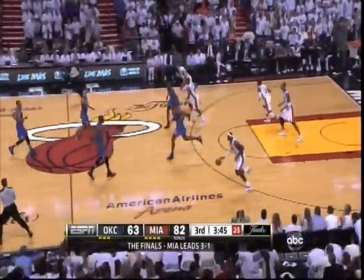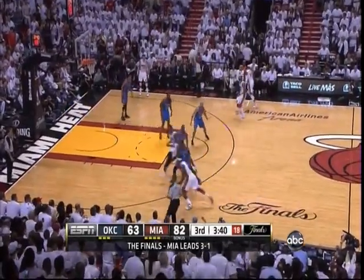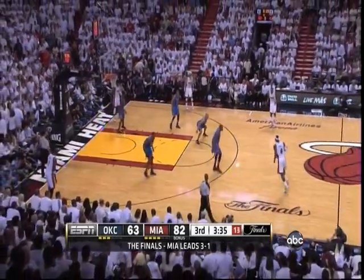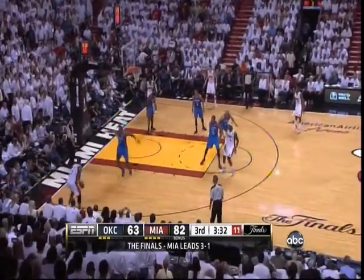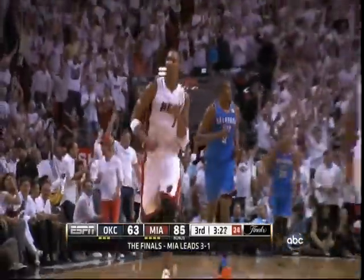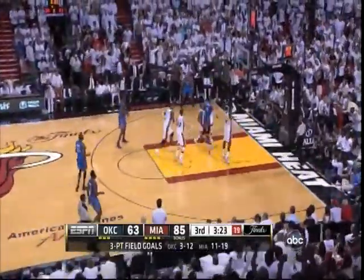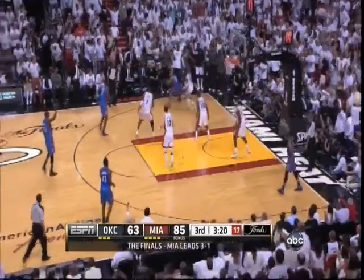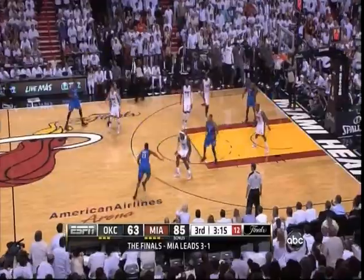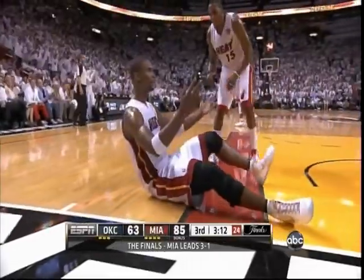Harden from way downtown. That won't go. Ibaka tries to tip it. James comes up with it. Bosh got in his way. James with Durant on him. Bosh will try a three-pointer. That's good! Everything going down for Miami. A 22-point lead. Their 11th three-pointer of the game. Westbrook blocked by James. That looked like goaltending to me. Harden down the lane. Missed on a foul. No, an offensive foul.